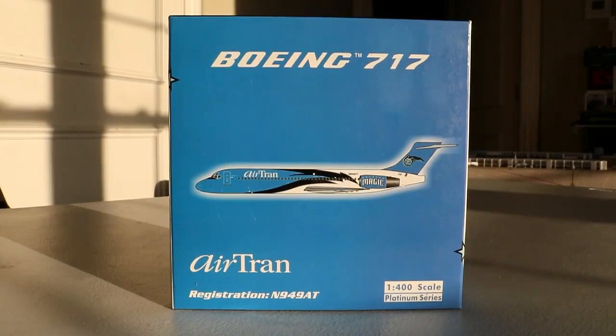And number three, the price on this was ridiculous. I can't believe I got it for what we got. And another major note here, too. I would have thought it would have been Gemini. I thought it would have been a Gemini, Atlanta Falcons, Baltimore Ravens, one of those. But no, it's going to be a Phoenix Orlando Magic AirTran 717. Stupid stuff. All right. Enough of my analysis. Let's go ahead and get started.